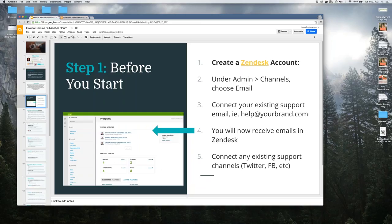All it really does is pull the emails out of your inbox and filter them into a nice interface. That's the interface you see on the left there. You'll receive emails from Zendesk about your stats, and you'll receive emails in Zendesk from your customers. And you can connect other cool channels like Twitter and Facebook.